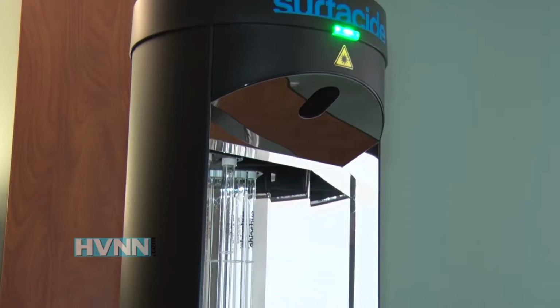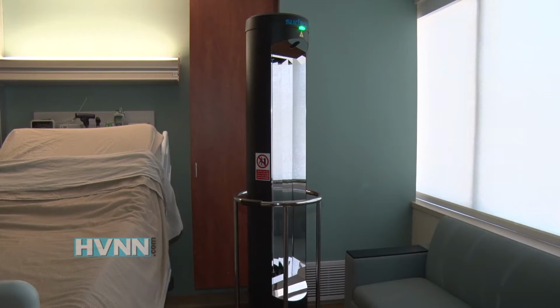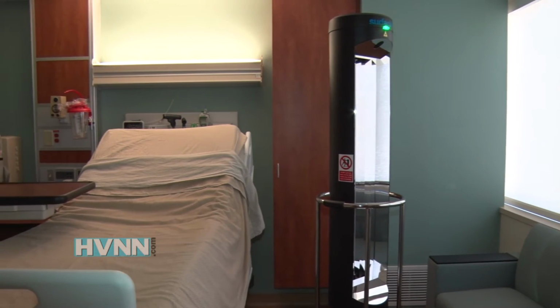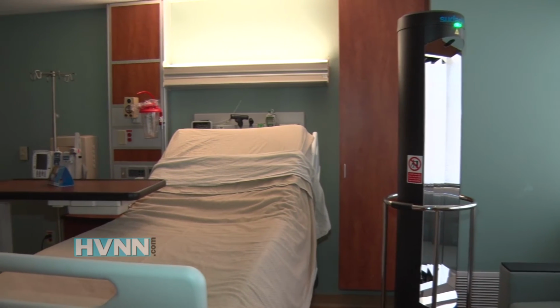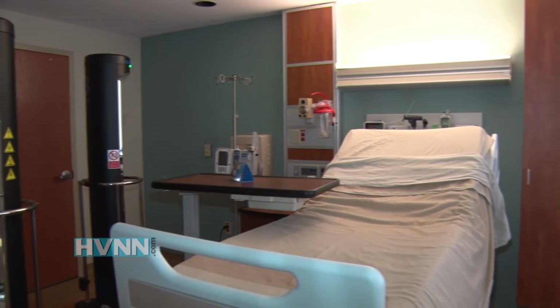And our day-to-day effort is to eradicate infections around the hospital. One of the most important areas that we focus on is the environment. So literally where the patient's lying in the bed, the sink that they use, and the room that they walk around in. We want to make sure that's the cleanest environment possible and completely devoid of any infectious organisms.